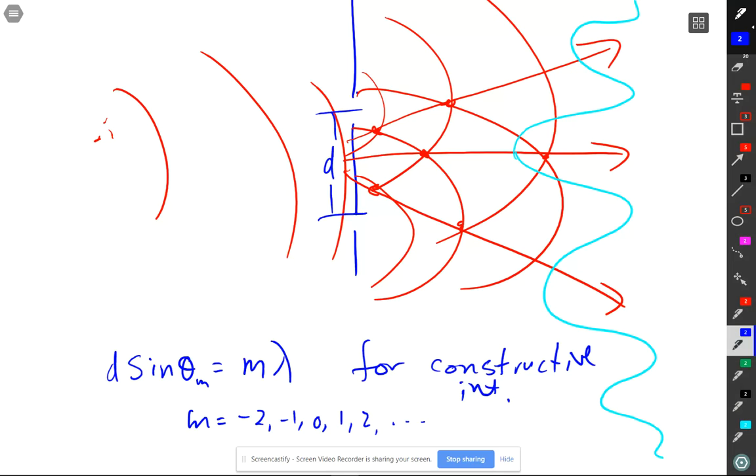There it is. Oops, I had that on the whole time. Forgot. And so that's one of the things you're going to be doing, studying the wave nature.